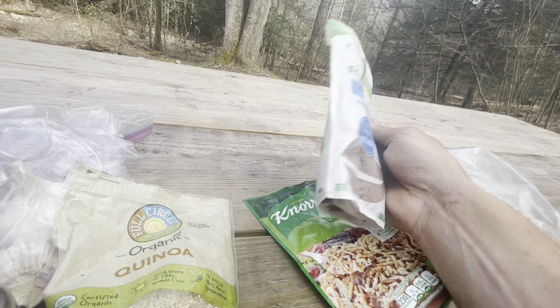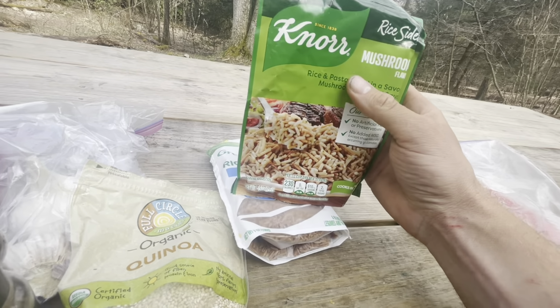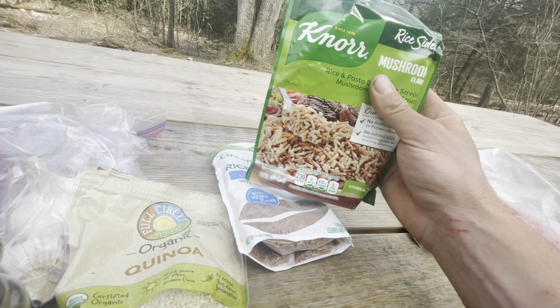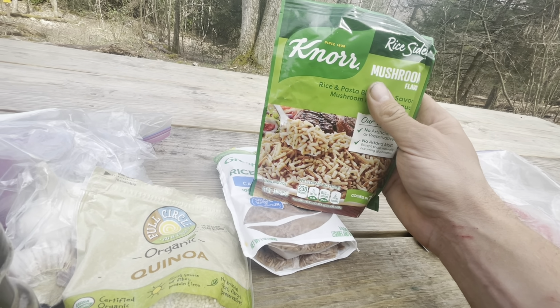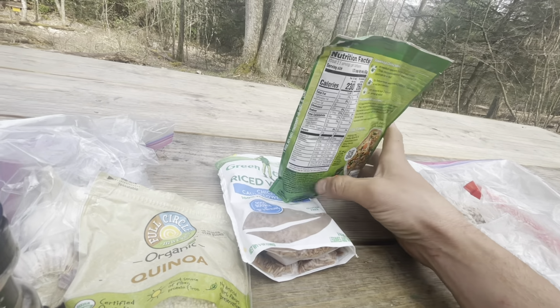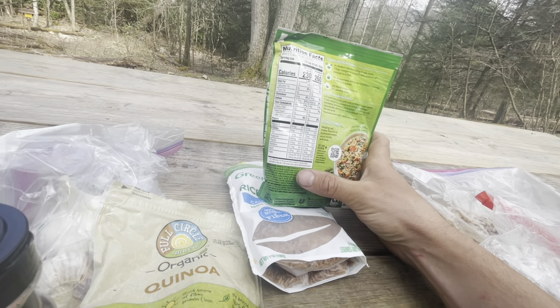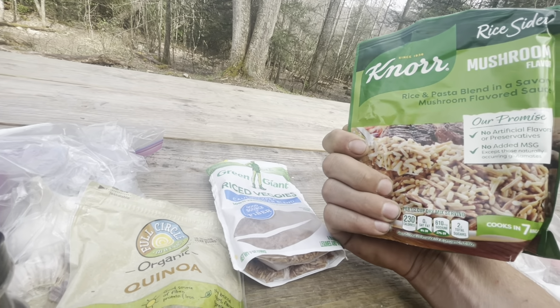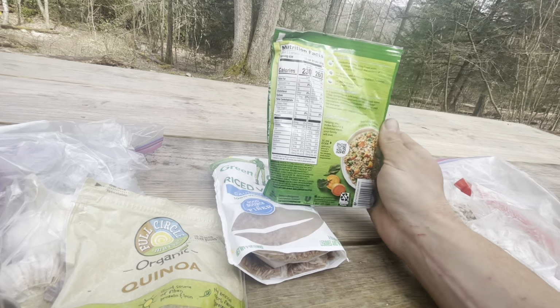But the Knorrs, they're not as cheap as ramen, but I feel like they're a little bit better than ramen. Like, I feel like the ingredients aren't just crazy town. Plus, if you stick with the Knorr rice, I feel like it's just better.